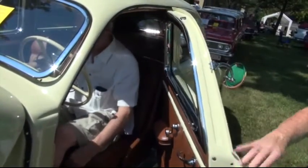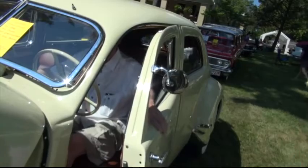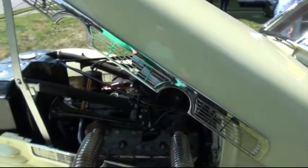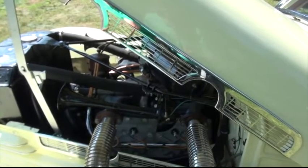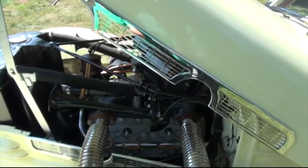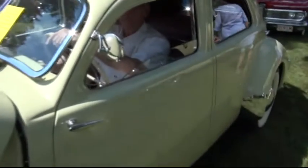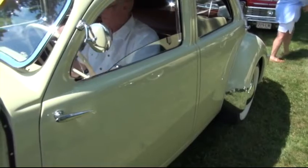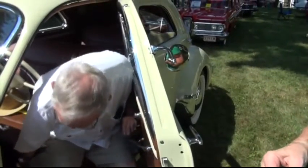Okay. We got the microphone. They're going to start the engine. Let me go down there. Okay. Come around. Heavy and quiet. Solid. Sounds like a brand new engine. It is. Actually, it is brand new. Boy, that was solid. That was so solid and real heavy. You can tell it's very heavy.